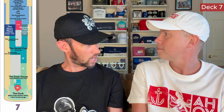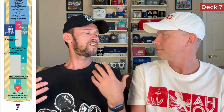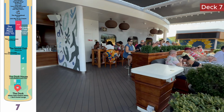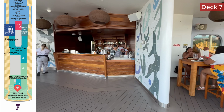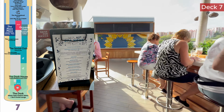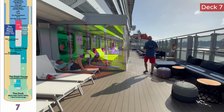Now, as we head outside from there, that's where we actually get to the Dock space. This is a great space to stargaze at night if you want to look for a nice quiet place on the ship. During the daytime, you also have a nice spot to just relax in these beautiful day beds. There's a full bar back here as well, and the food service continues from the Dock House outside to the Dock. We celebrated many an OPA hour back here. Now, once you're done enjoying the space of the Dock, you can finally take a walk around the entire ship on Deck 7.